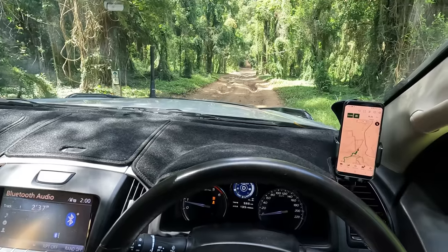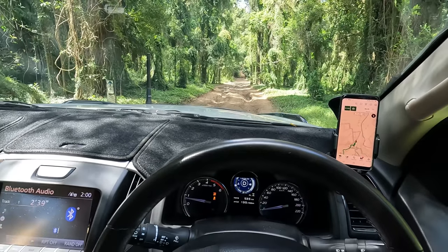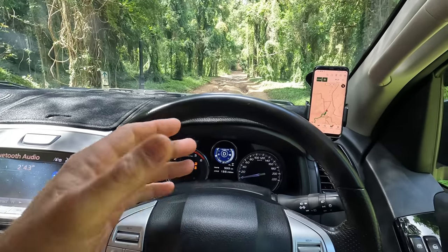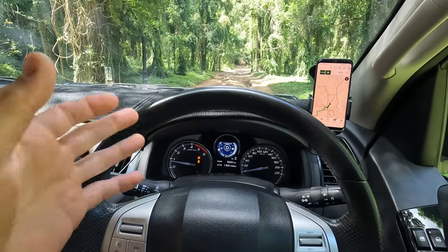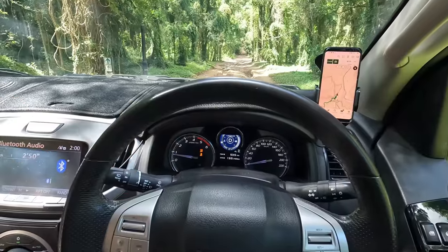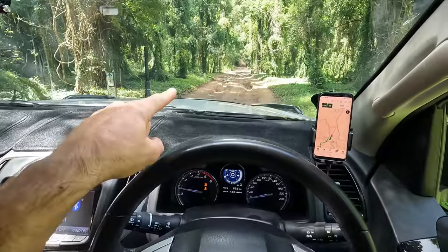We're ready to go through this next obstacle. I usually like to turn traction control off in the Isuzu because I find that it actually hinders you more than it helps you. It's not actually a very good system. In my opinion and my experience, I usually just turn it off. So let's get stuck into this next bit. Looks like a bit of fun.